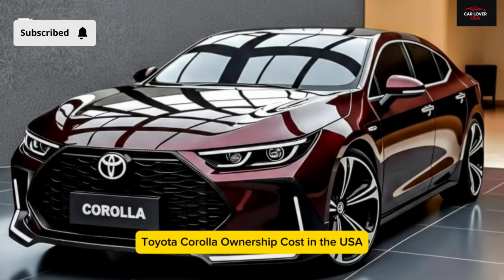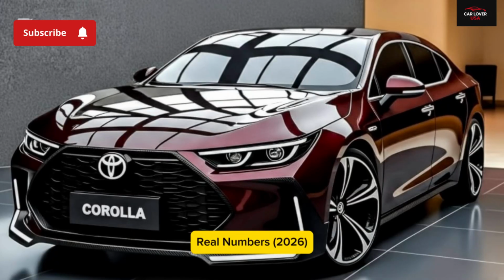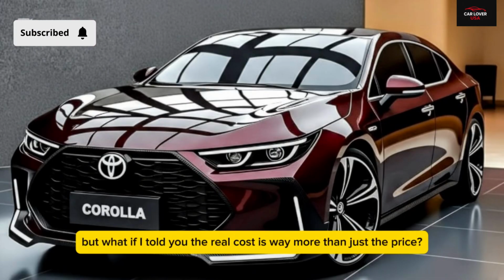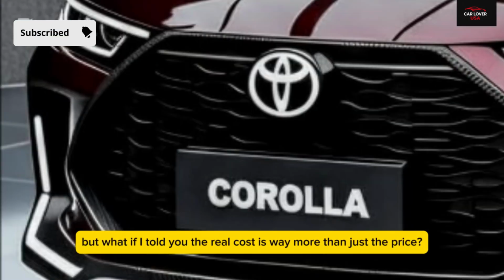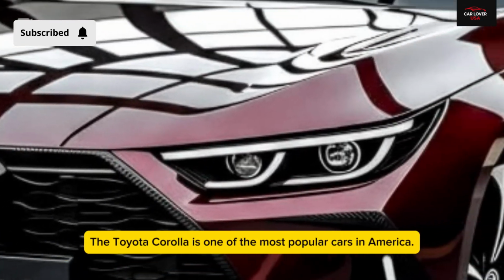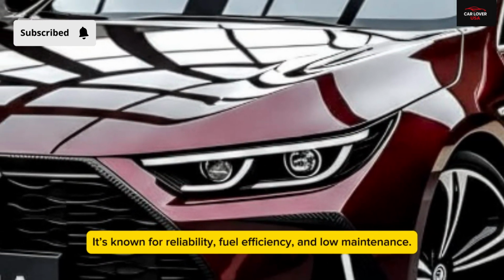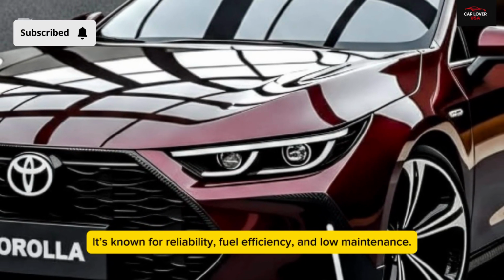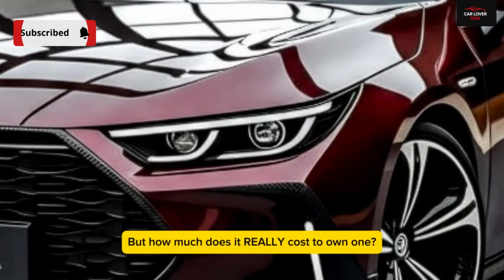Toyota Corolla ownership cost in the USA. Real numbers, 2026. Buying a car in the US sounds simple. But what if I told you the real cost is way more than just the price? The Toyota Corolla is one of the most popular cars in America. It's known for reliability, fuel efficiency, and low maintenance. But how much does it really cost to own one?